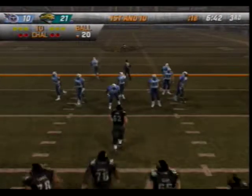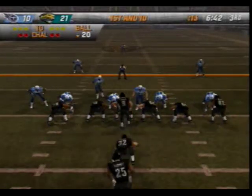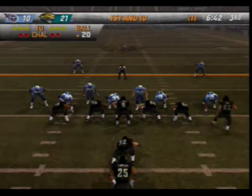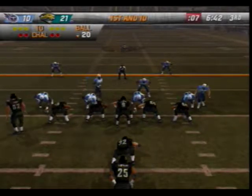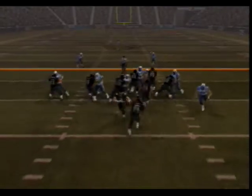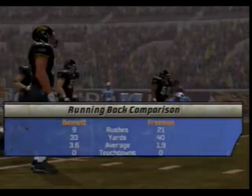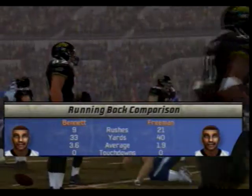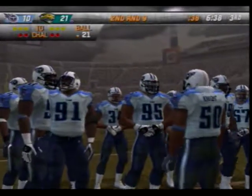So they have first and 10 here. Bennett, the deep back. Miles comes in motion. Hands it off to the back. Number 57 is there for the tackle at the 21. He was looking for a place to run, but all those places were filled up with guys waiting to tackle him.